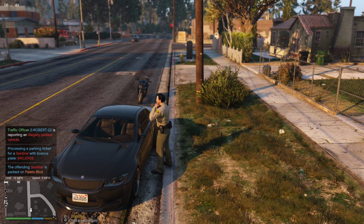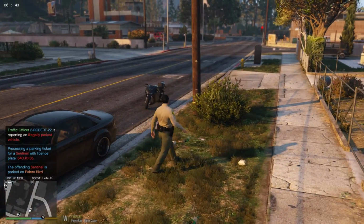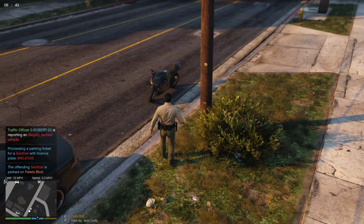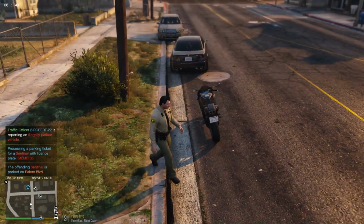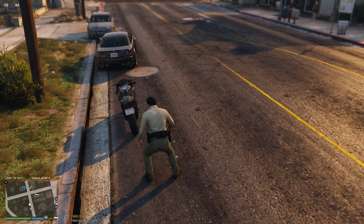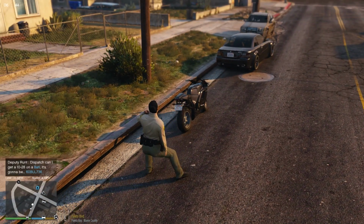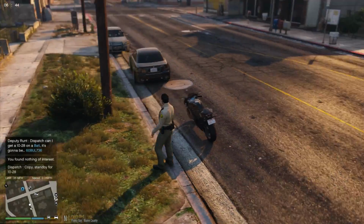Target vehicle license plate, 64 Ocean, John Ocean, 105. Proceed with patrol. Dispatch 222. I also have one more here. It's going to be on a black body, 60 Boy Union Lincoln, 736.